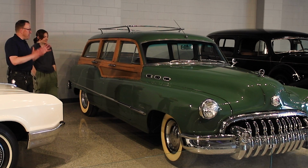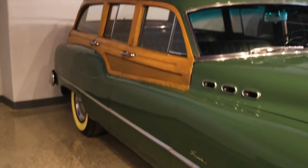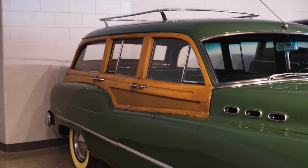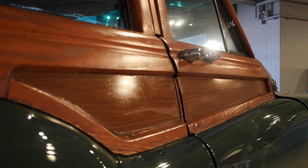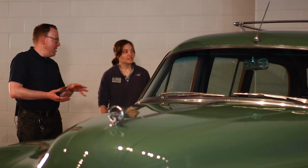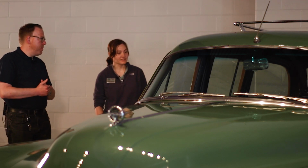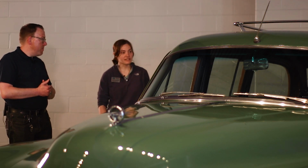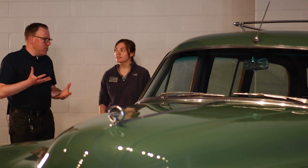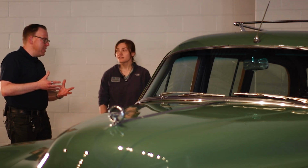All right, so on this side, you can see these wood panels that give the car its nickname, Woody. Right. So these would have been made of birch or ash, seasoned, stained. And as you get close up, you can see there is a little bit of weathering. Do you notice any of that? Yeah, some warping. It looks like maybe some of the seal is starting to deteriorate. The varnish isn't really intact anymore in the way that I imagine it was. So that's one of the challenges of having a wood-bodied vehicle: it is a little bit more sensitive to the elements.